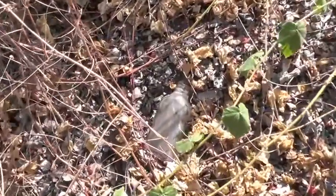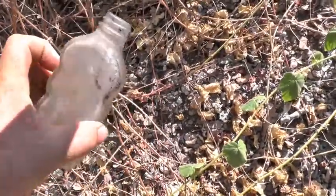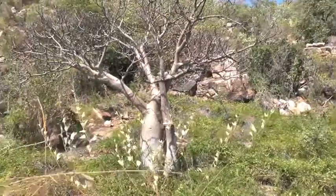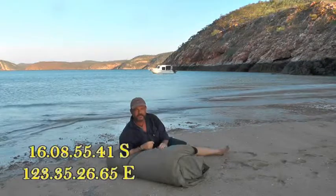Going off that plaque, I reckon this little bottle here has been here since 1963. Look at it.